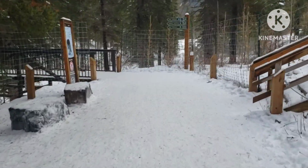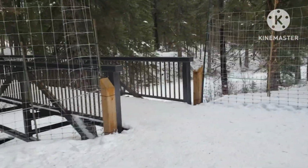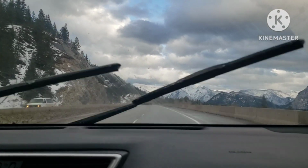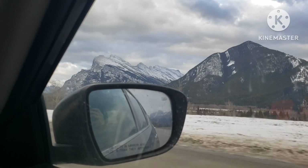We're almost there at the parking lot. Winter hike is beautiful, but for me, I prefer going here during summertime. Where should we go next?